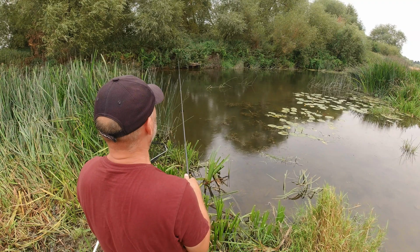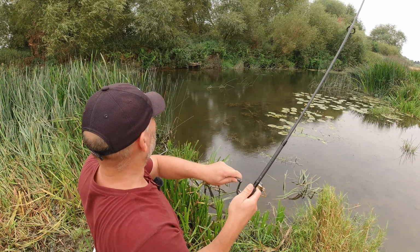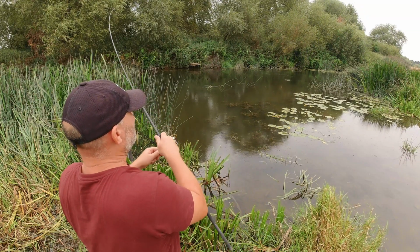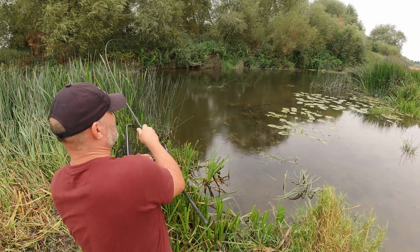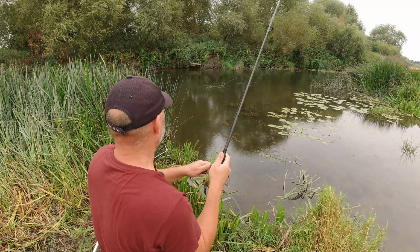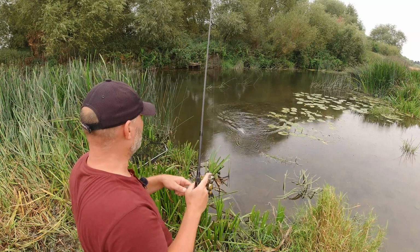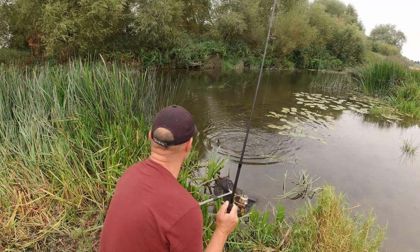Oh, there we go. Big. There we go. I waited that time. A big bow wave came out from the bank on the far side. I don't think he's huge. Let's get it. Get him through all this weed. He's sort of given up. I'm winding through this weed. Yeah, he's no monster, but a bite and a fish. Happy with that.